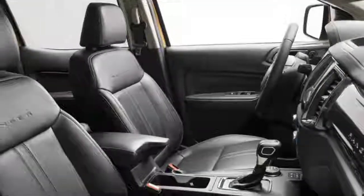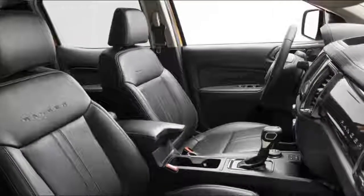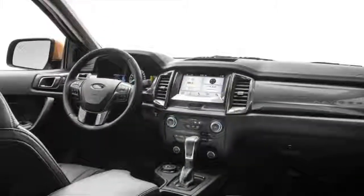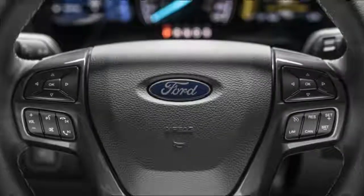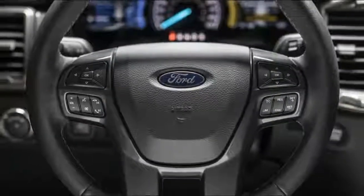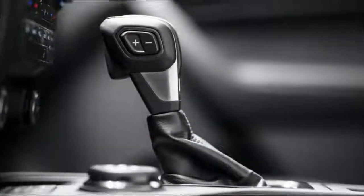A base Colorado starts at $21,195, while a Tacoma will set you back at least $24,480, though both of those are about as stripped down as a modern vehicle gets. Look for the Ranger to hit showrooms later this year.